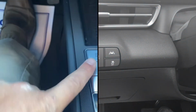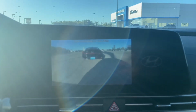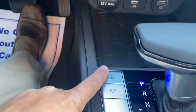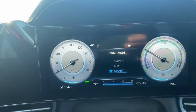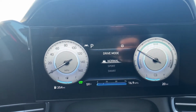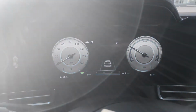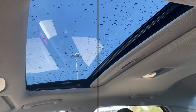You do have a camera view mode where you can pull up your rear view backup camera with just a press of a button. And then there's also the different drive modes. So you have a sport mode, you have a smart mode, and then you have a normal mode. Your smart mode is going to be your most fuel efficient mode as well. It does have Bose stereo system and seat memory. One does have a sunroof.